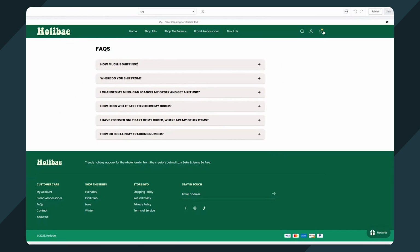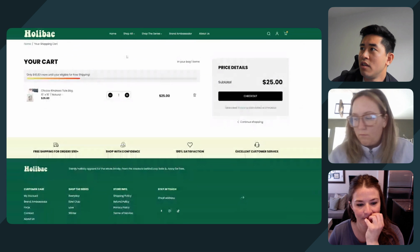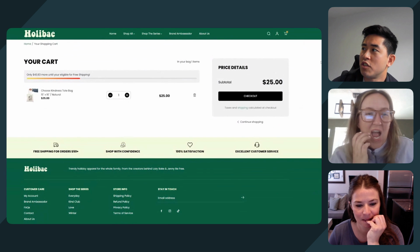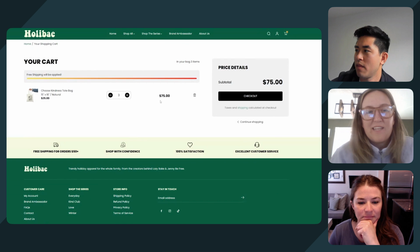Then we have the cart page. Actually, I want to see the actual cart. It does open a sidebar, and I also added a free shipping bar, so people know just about how much they need to get free shipping. It looks amazing. So again, this looks a lot cleaner, straight to the point, price details, your free shipping bar, taxes and shipping and things like that. Yeah, that looks profesh.